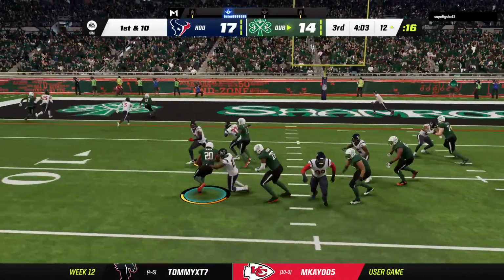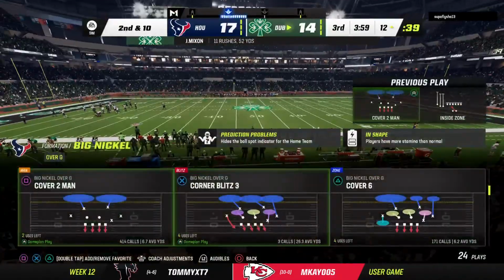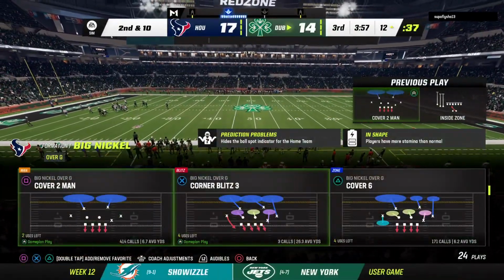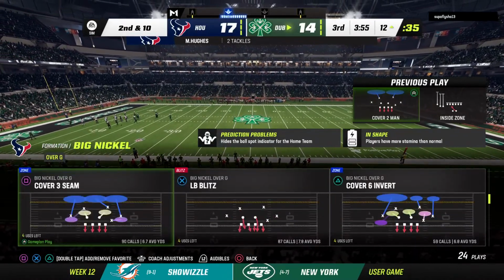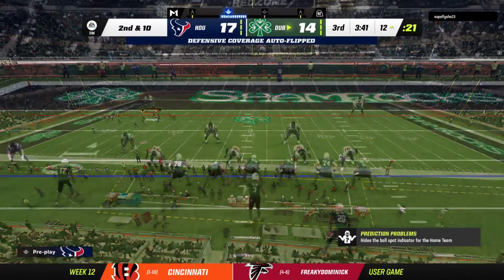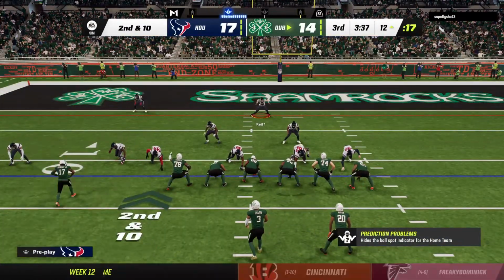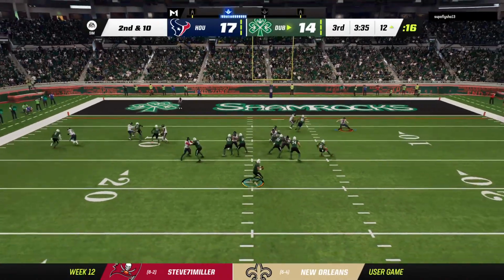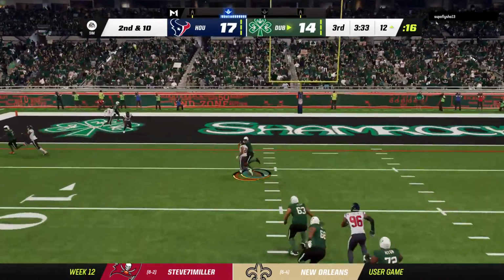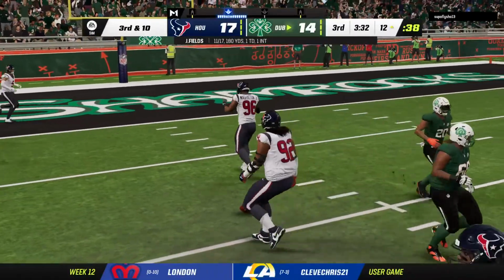Out of the shotgun, they run with Mixon. And nothing doing. He's immediately taken down at the line of scrimmage. No gain on the play there. 2nd down. You don't see that a ton, do you? The cornerback coming over to the middle of the field to make a run tackle. That's someone with a ton of confidence to feel like nothing is pressuring him on his side of the field. Sees that the ball's moved to the middle and just sprints over there to help out. He ends up getting the tackle.